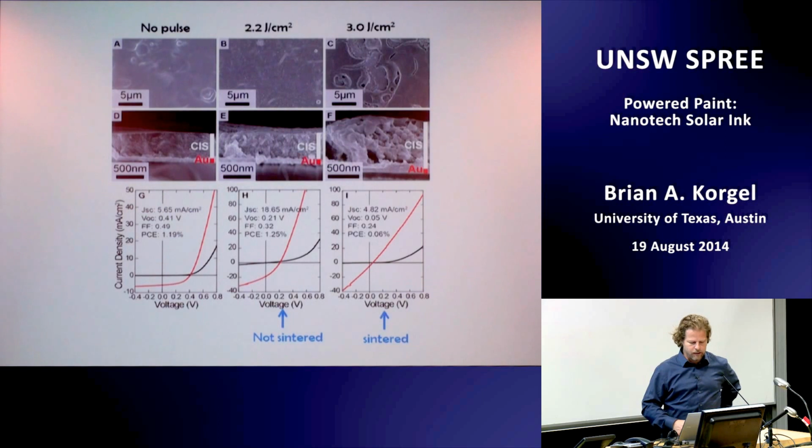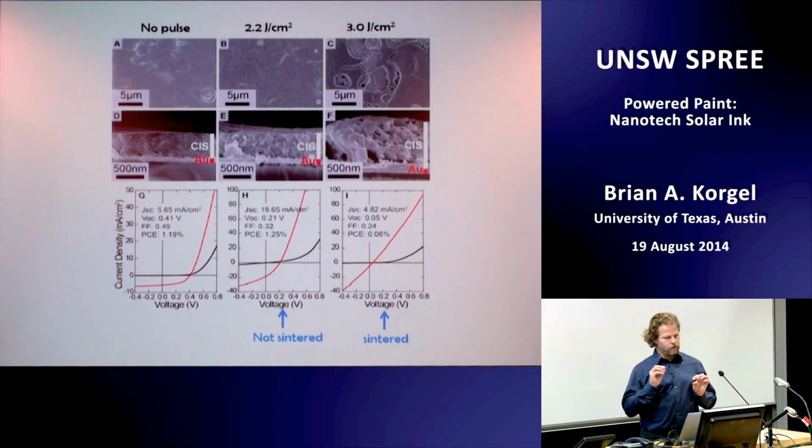But if you look at an as-printed device that's typical, 1.2% power conversion efficiency, and you sinter the film, you basically lose the device performance. But what I want to talk about briefly is this intermediate region where we use the PulseForge.